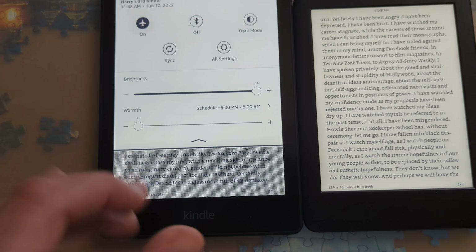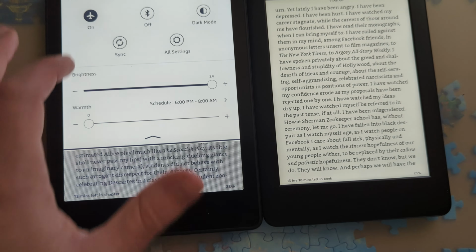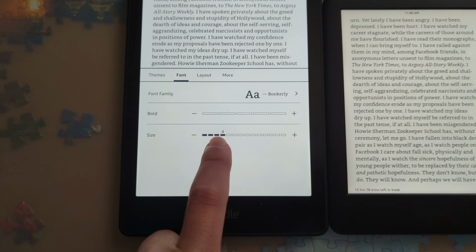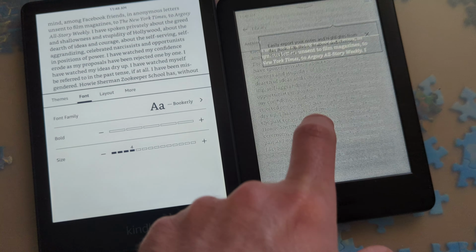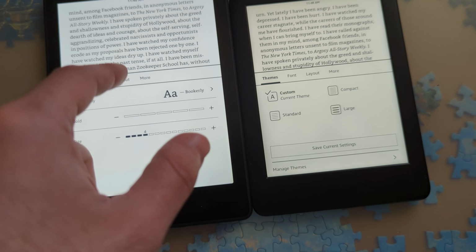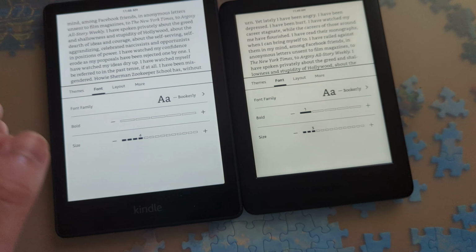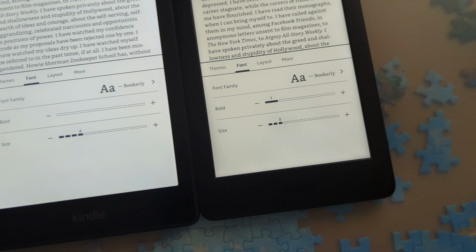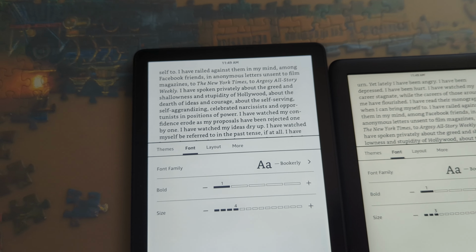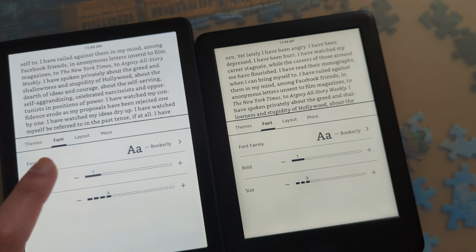Let's turn that warmth light off just for comparison's sake. The text looks comparable, but I'm rocking Bookerly 4 here. However, on here, it's Bookerly 3. And this is a little bit more responsive. Minor, but a little bit more. If that was the only selling point, it's not worth it, but it is a nice thing. This is 3 in bold 1. So if I put it on bold here, as you can see, it looks a little bit more bold on here than here, and that's because of the increased pixel density.